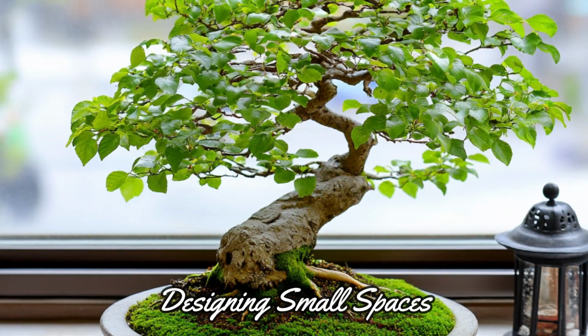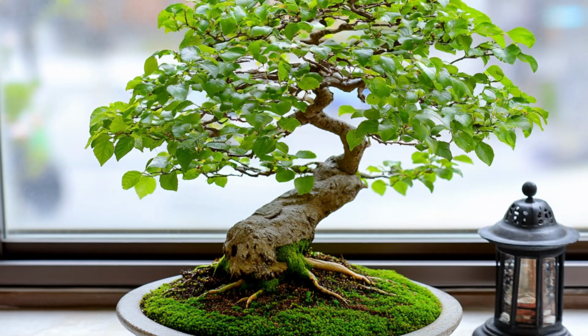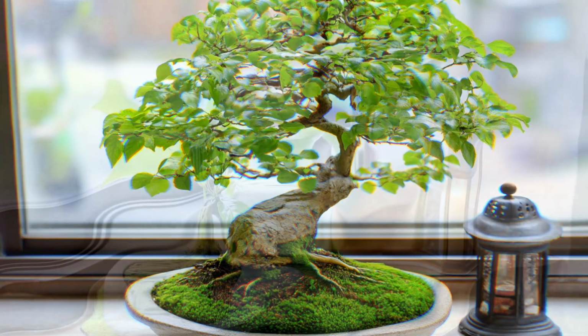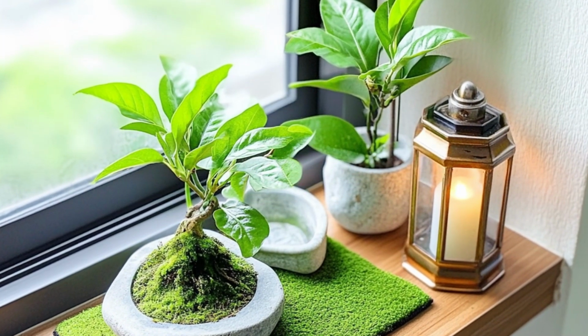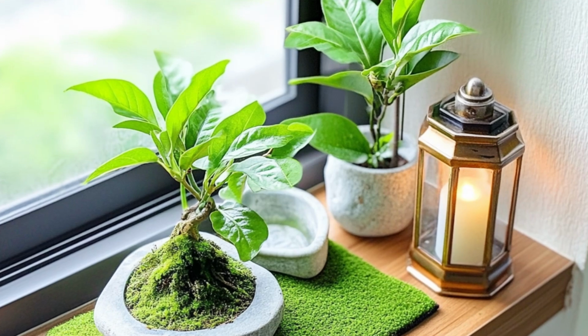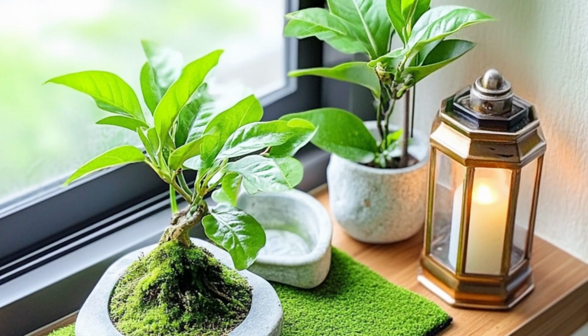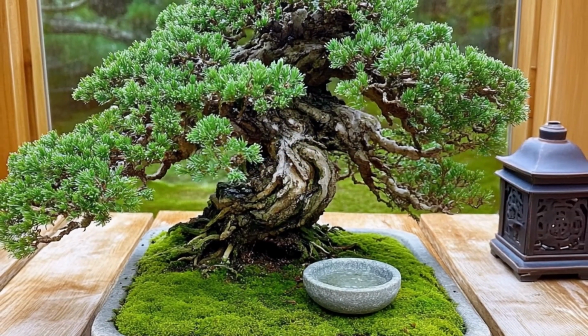You don't need a vast garden to enjoy this combination. A balcony, patio, or windowsill can be transformed with just a few well-chosen elements. A bonsai on a stone slab, a tiny lantern, and a bed of moss can create a micro-landscape that invites stillness. Urban dwellers, in particular, can find peace in crafting these small, powerful pockets of nature.